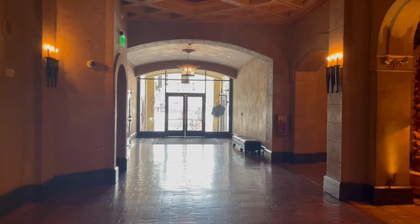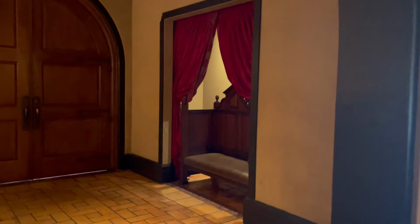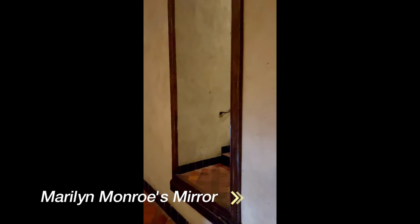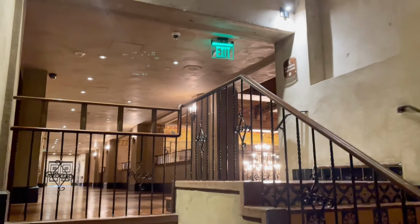So now we're looking towards the front of the hotel, and then on the side is like a sitting area. I'm not sure, but this might be the Blossom Room. I'm going to find out later. Now we're at Marilyn's Mirror. It is upstairs, not in her room. It originally was in her room, and people claimed they saw her image, which I don't know, but you never know. That would freak me out.